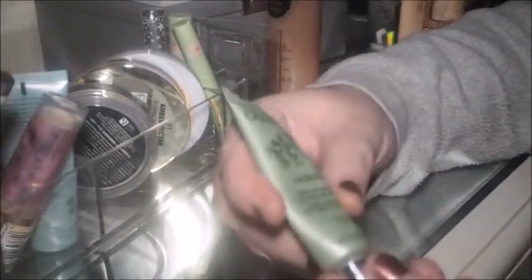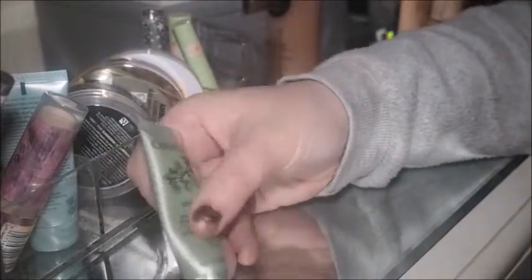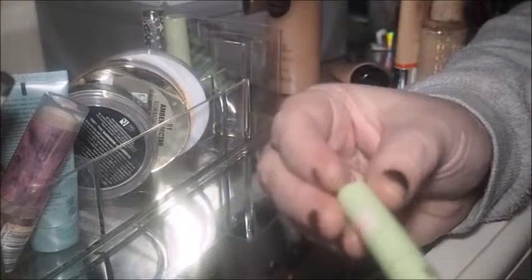Now, I pulled some samples last month, and one of them was the Cordially Vine Serum, and this is really good. I love it. It's one of those serums that's quite soothing. So I'm going to finish this up. This will stay in.